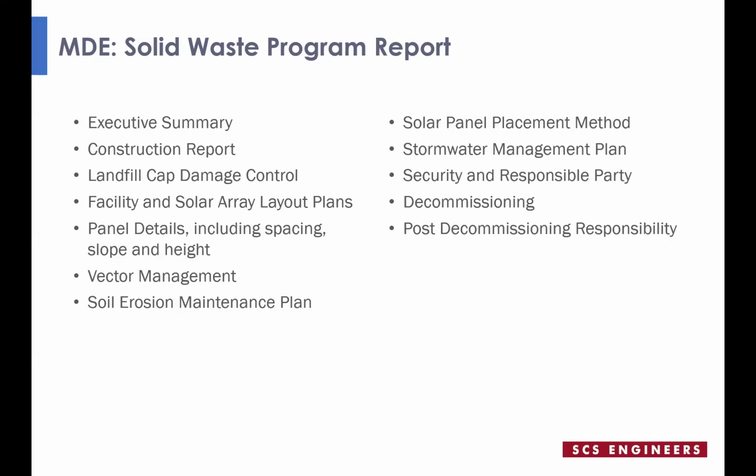One of the steps in Maryland is that you have to put together a solid waste program report. This involves all these steps you see here: landfill cap damage control, the array outline, the soil erosion, all those sorts of things. It demonstrates that there's a whole lot of steps going into this process. It's not just throw up some solar panels and go to work. There are many steps along the way and many reports that have to take place.